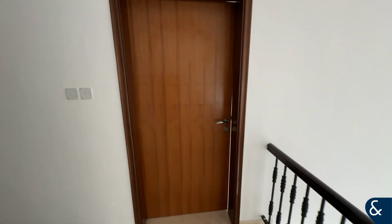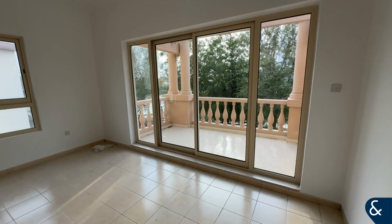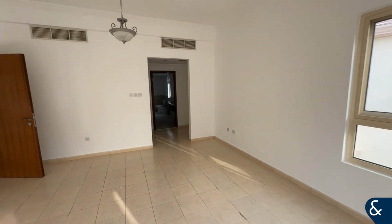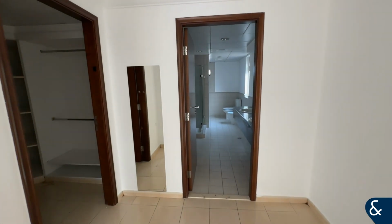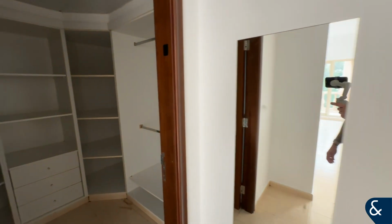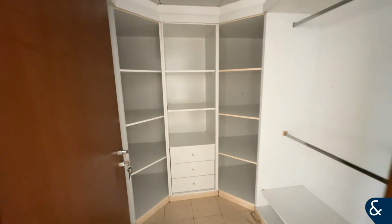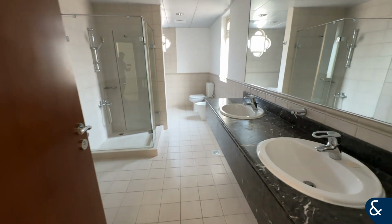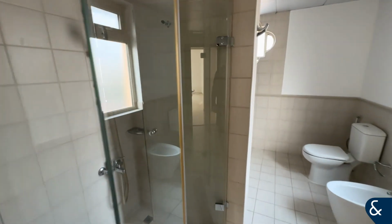And moving on to the master bedroom. Huge master room with its own balcony, which overlooks the back garden and the pool. On the left, we have a walk-in wardrobe, which is going to be replaced for new doors. And his and hers vanity unit with its own shower and bath.